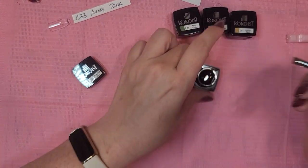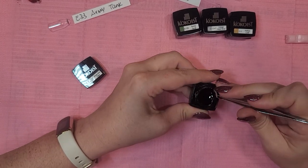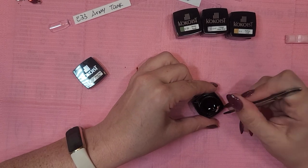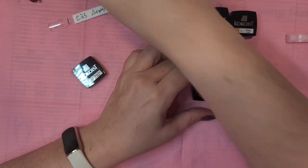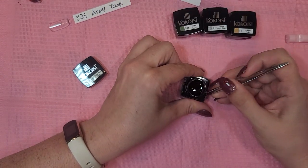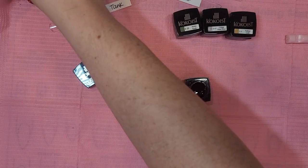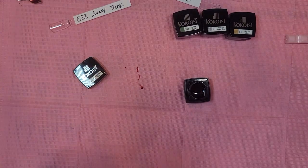I want to get this metal off because it will annoy me if it's on there. Usually I can get these off much easier, but I'm Sally Struggles right now. Okay, let's do the second coat.